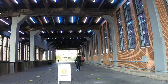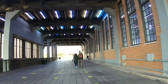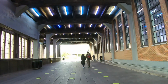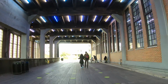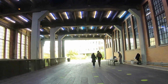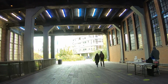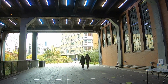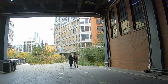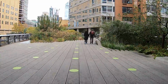And there's only one-way movement, which means you can only go in one direction, not go back. The entrance is through the back. Again, it prevents congestion. So again, that's a pretty cool thing. And again, all the green dots on the floor, pretty much just to do the whole social distancing thing.